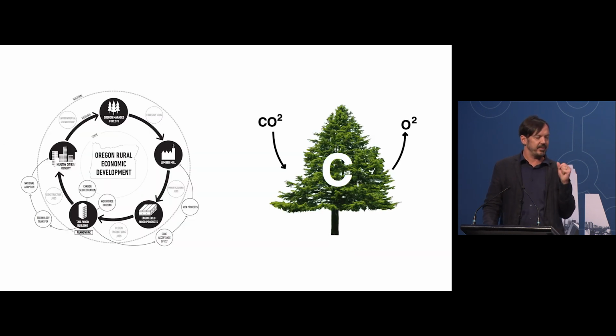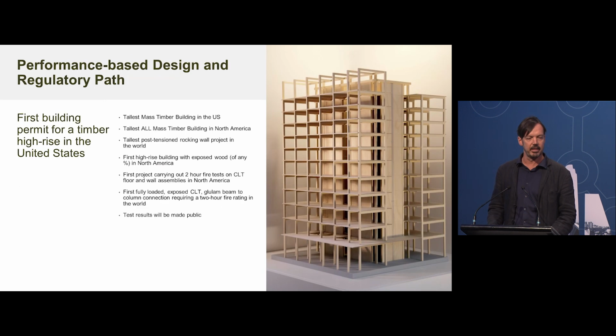I think Philip talked really well about this idea of sequestering carbon. The big thing for us, not only in Oregon but in the United States as a whole, is this idea of rural economic development and connecting the development of this building type to the well-being of our communities that are situated where the timber is grown. So we're really thinking of ways that we can stimulate that so that those people can be part of the explosive urban growth that's happening in our cities. And this illustration on the left really talks about that as a big part of this movement.